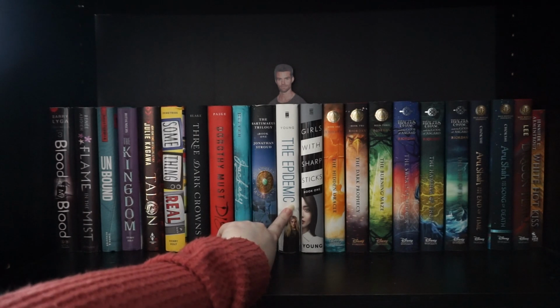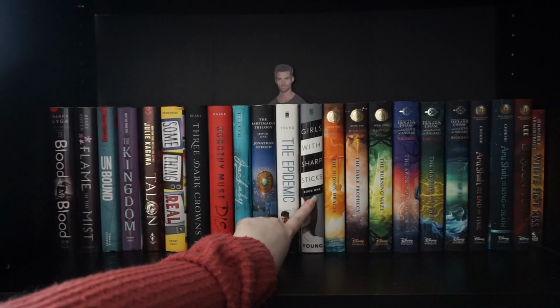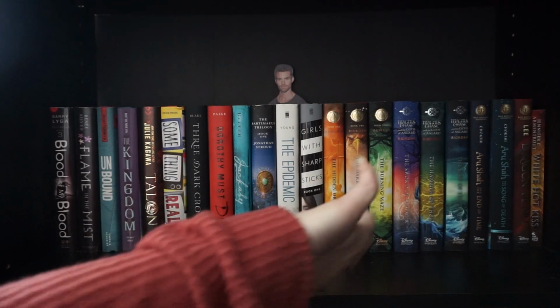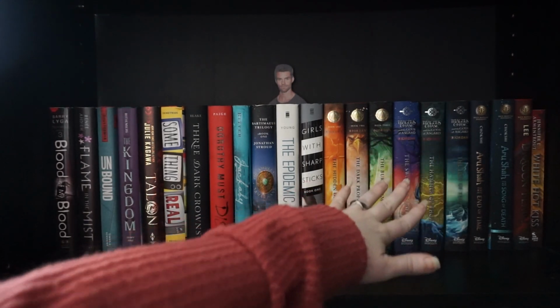I have The Epidemic by Suzanne Young. This is part of the Program series, which I really like, and I do need to continue. Another Suzanne Young book, Girls with Sharp Sticks. And then the next ones are all of my Rick Riordan and Rick Riordan Presents books.